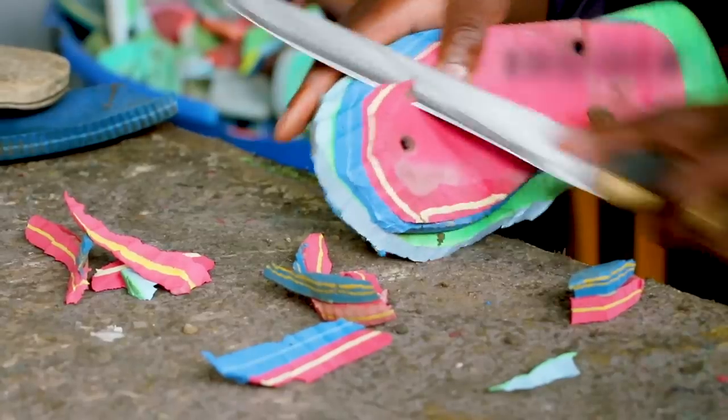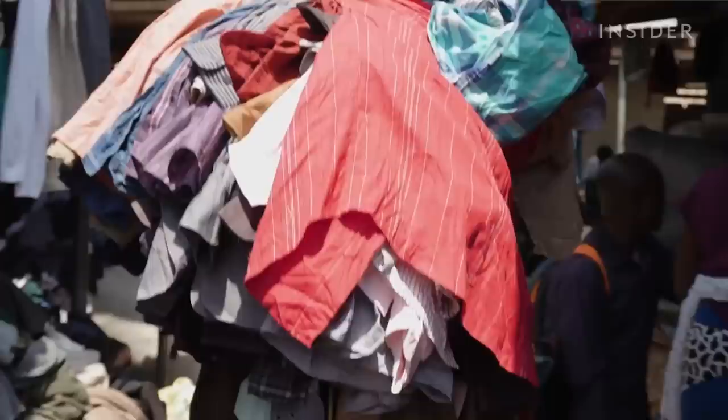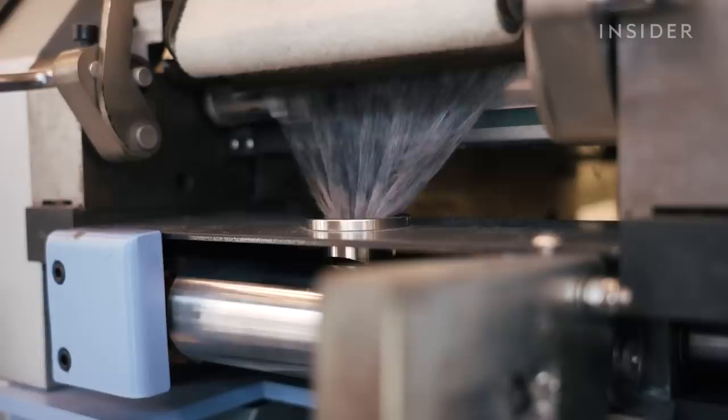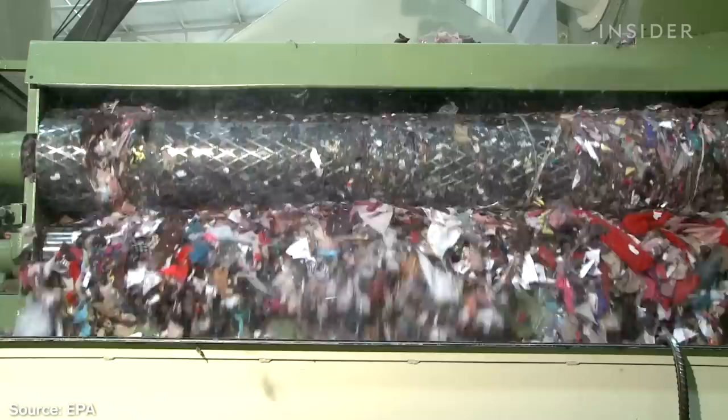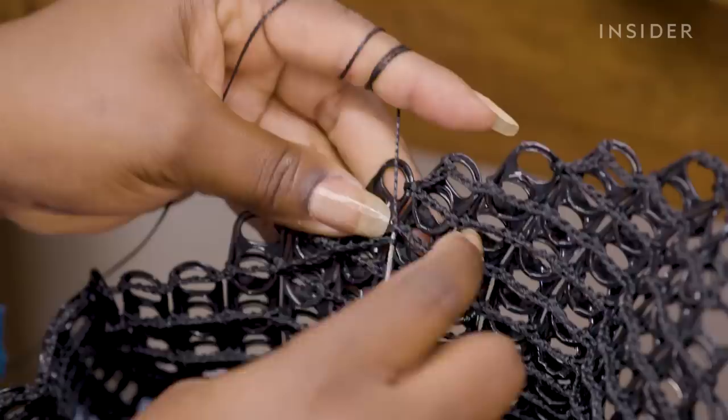From making art out of old flip-flops, or leather out of fish skins, to selling clothes in one of the world's largest secondhand markets, businesses everywhere are trying to reduce garbage from the fashion industry. Americans alone threw out 11 million tons of clothing in 2018. That's more than 65 pounds per person. Here are some ideas on how to cut down on textile waste.